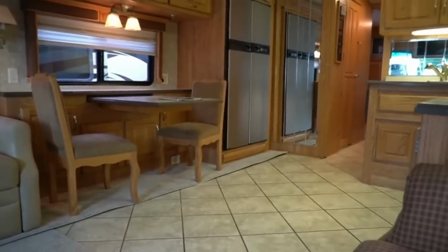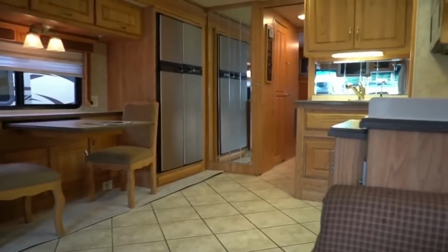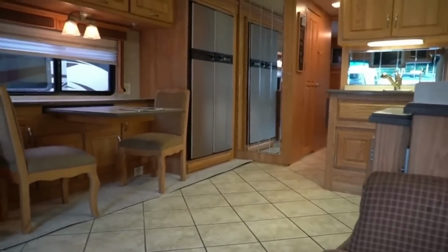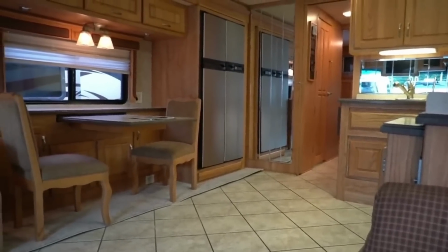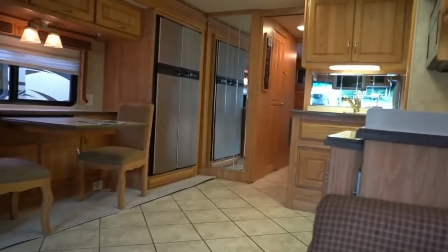And guys, nobody does it like Parkway RV, especially for the price that we sell them for. You know, Class A diesels are very high right now. Very high demand, but he's been bringing in some beauties. I'm telling you, this one right here is no exception.